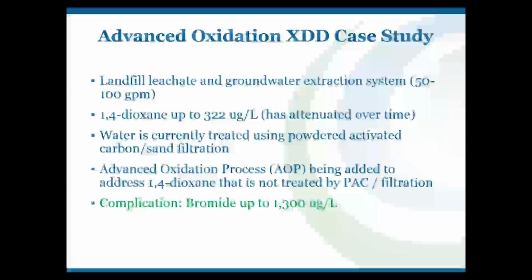Let's talk first about the advanced oxidation processes. This is actually a case study that we're working on, and it is one of the typical situations you're going to come across with regard to a 1,4-dioxane problem. This was a long-term pump and treat system that's been operating at a facility for a number of years, and again, it wasn't until more recently that 1,4-dioxane was of interest and it was requested to be analyzed for.